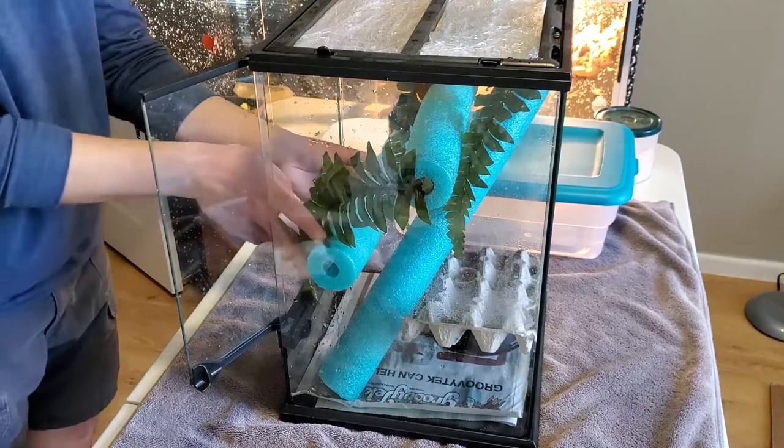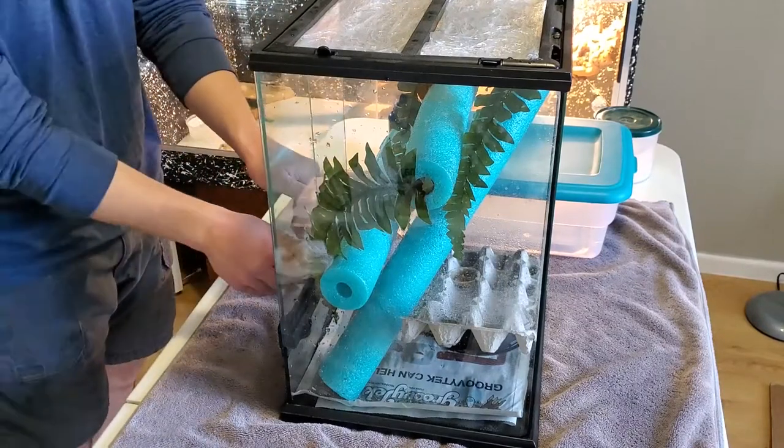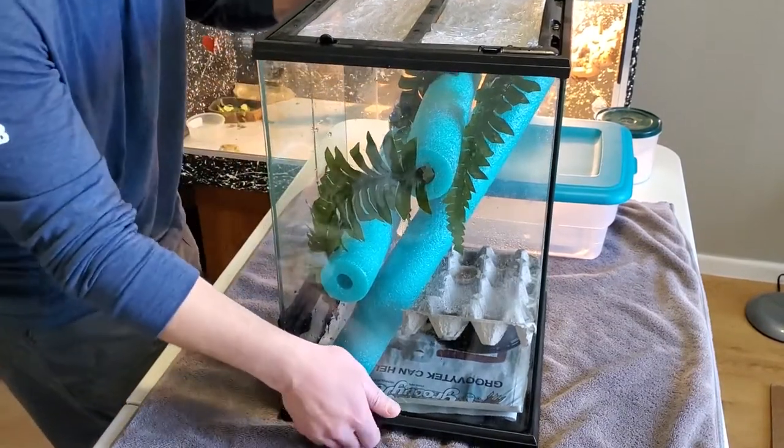Fits right in. So now that the cage is done, you can deliver the good news to your gecko and put him or her away and let them relax.